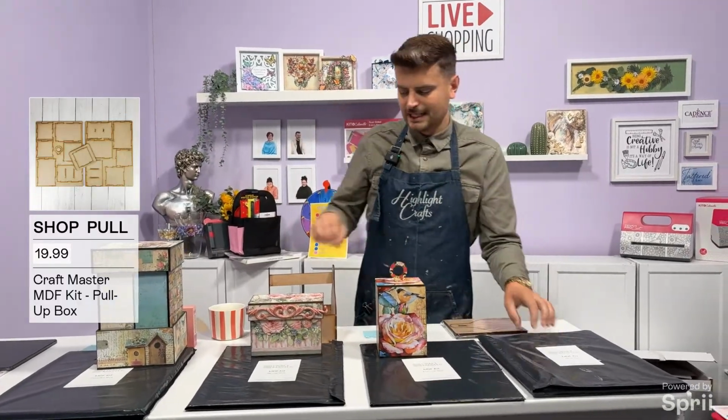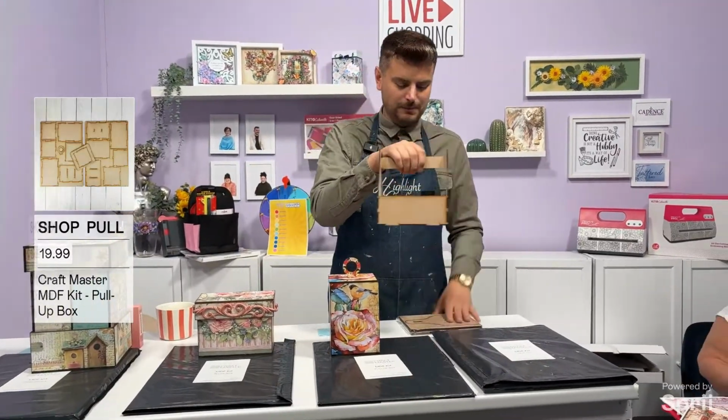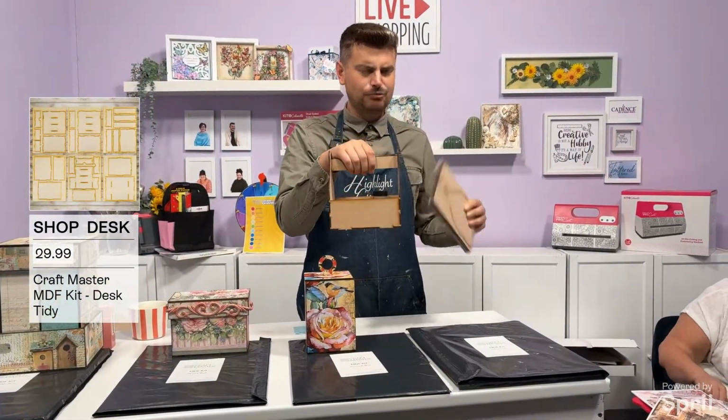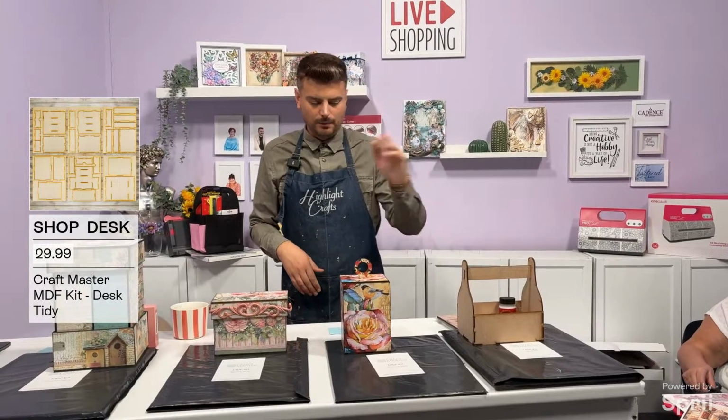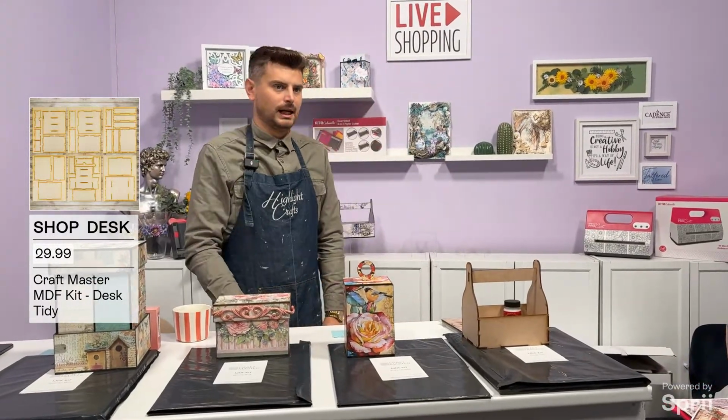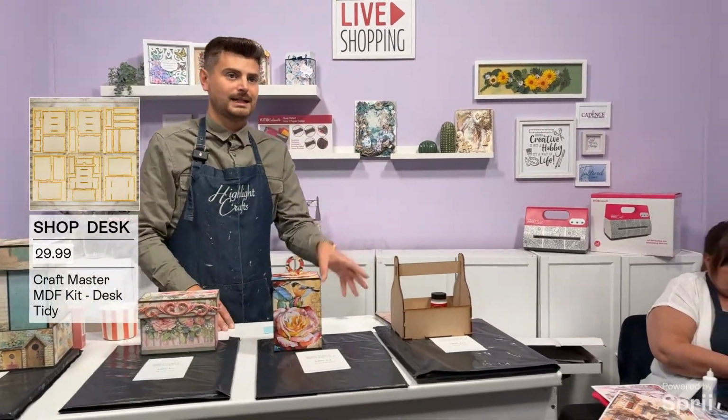And your desk tidy as well, that wonderful little caddy. Comes flat packed, all self-assembly like this, really easy to put together. Remember, for each and every one there are the SVG outlines and the instructions. That one is shop desk for you at £29.99. Now, sorry, that's the caddy.